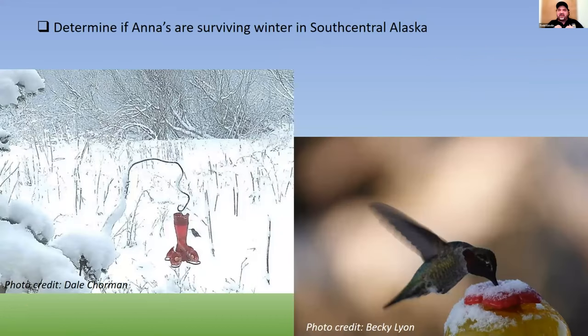So, getting back to my original objectives of trying to determine if Annas are surviving in South Central Alaska, I would have to say the jury is still out. We have not recovered any. We did in 2015, before I started banding, we had a person in Homer who reported Annas at their feeder all the way through the end of March. So we do believe that they're capable of overwintering in Homer.